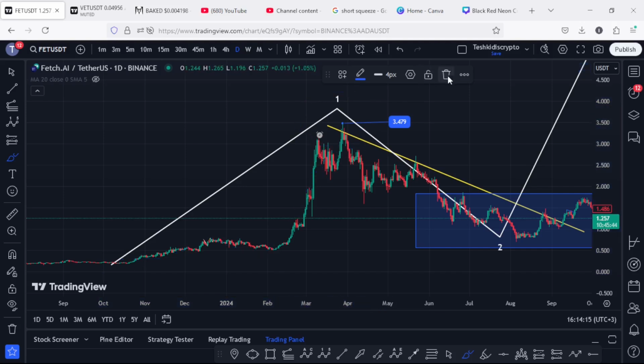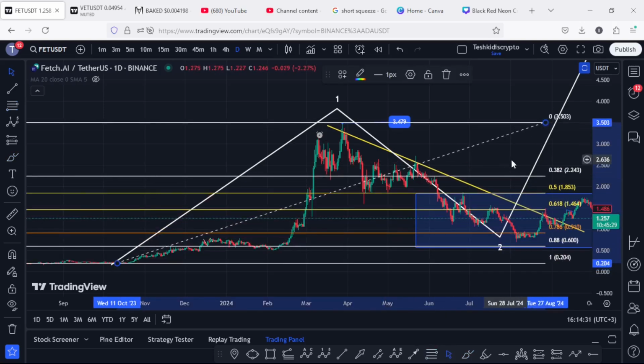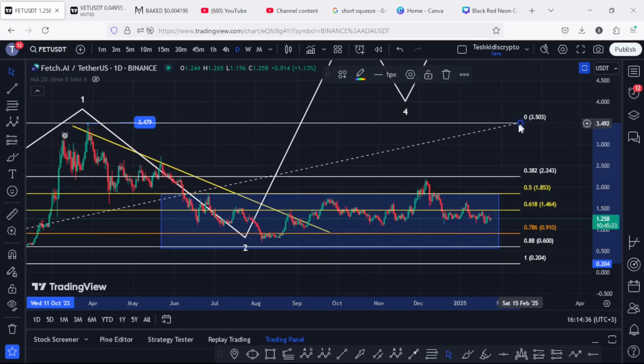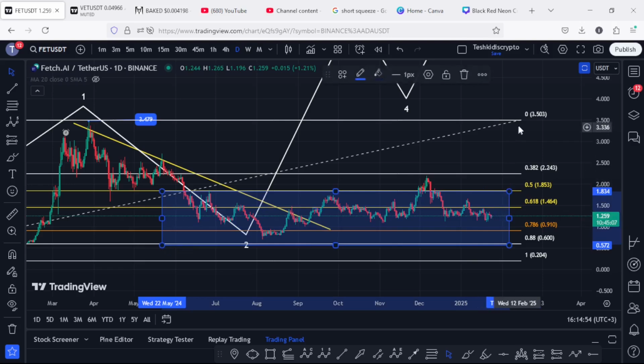After we peaked in the formation of that first wave, I was expecting a breakdown move in the formation of this wave 2, whose minimum target areas I came up with by connecting the fibs from the low of this wave 1 to the high of this wave 1. You can see that the minimum pullback target area for this second wave lies between the fib level 0.5 and the fib level 0.88 as a maximum, and that is between the 1.853 and the $0.6, which is the area that I have marked here on the charts using this blue target area.